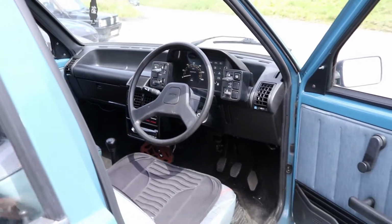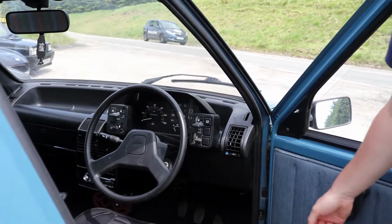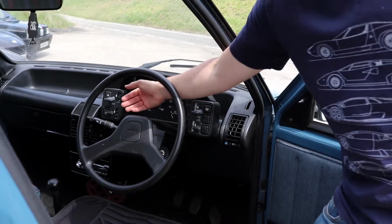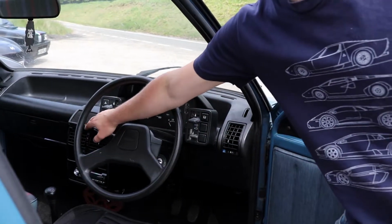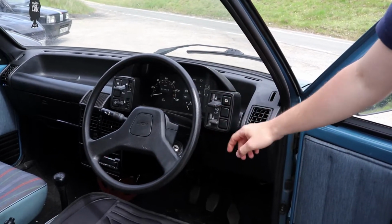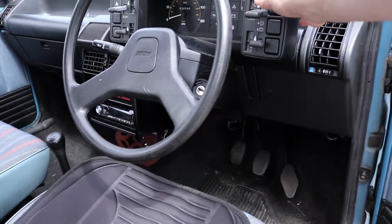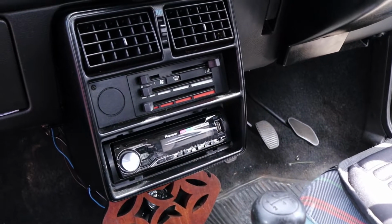The thing that's rather special about this as well is they went off the usual protocol, and instead of having stalks for everything, they dropped it. The horn is the only thing on a stalk, and the indicator. All the lights and everything are controlled via a little toggle cluster, and you flash like that. Well, it's not the flash on that side.